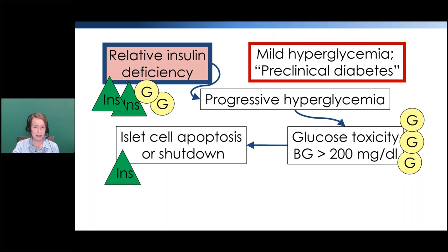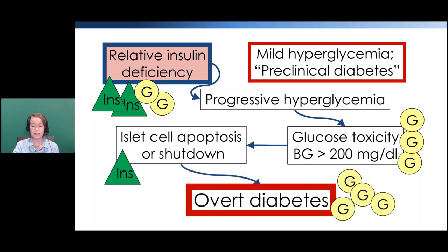And those beta cells in those islets are going to undergo apoptosis, which is a quiet, peaceful death, or they're going to turn themselves off. They're going to shut down. And the cat is going to make less insulin. And so now we have a cat who's putting out some, or maybe none, insulin. Blood sugar is now moving higher and higher. It exceeds that magic 250, which is the renal threshold. And now we have a cat with overt diabetes mellitus.